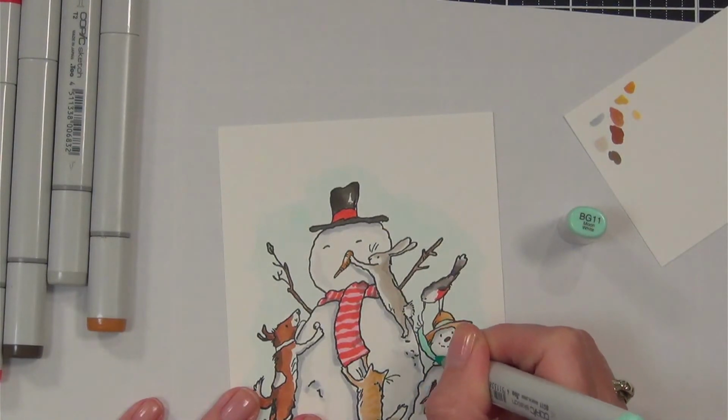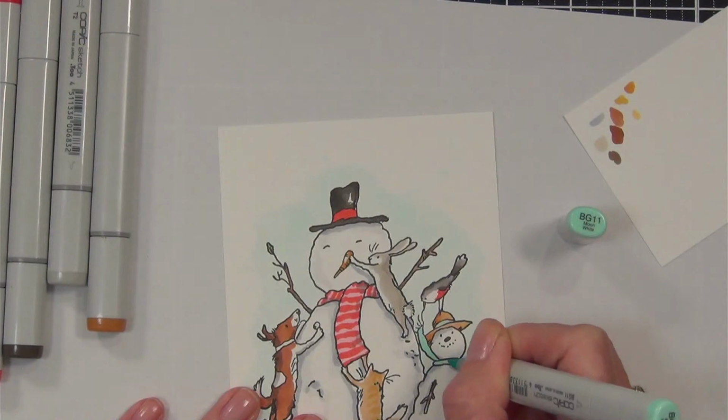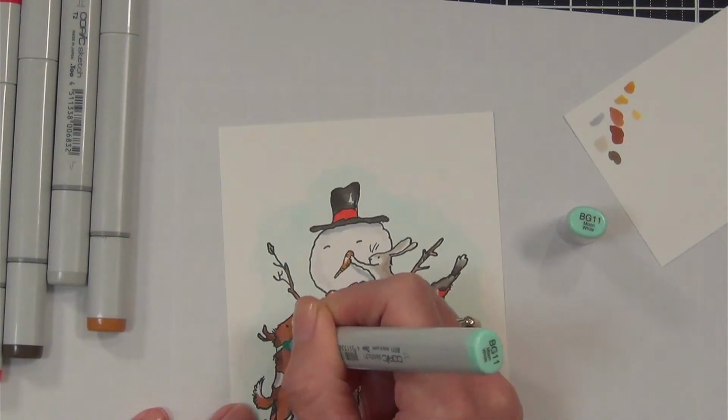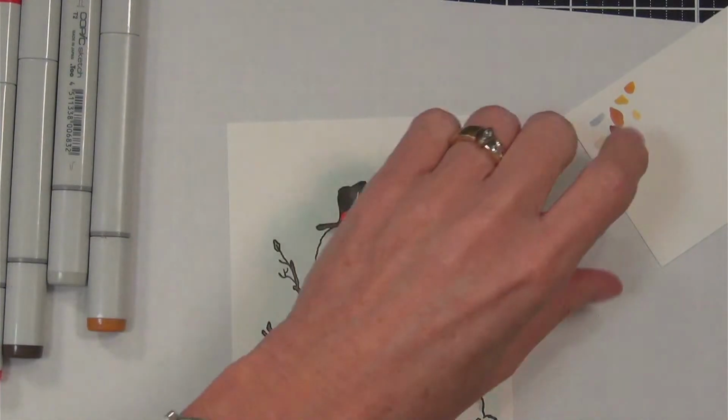Is this the colour you meant, Michelle? Go with that.